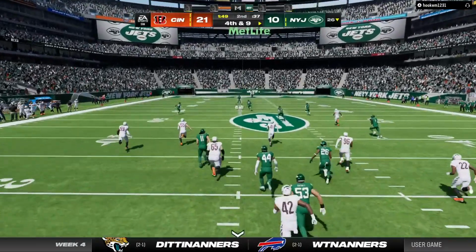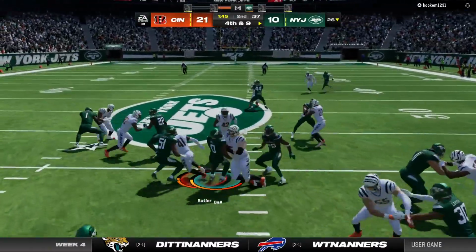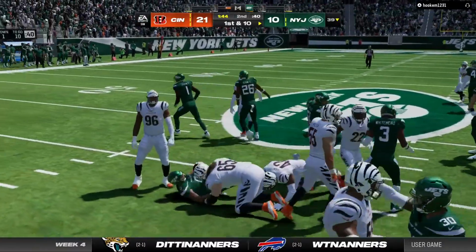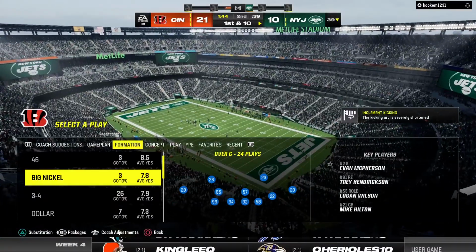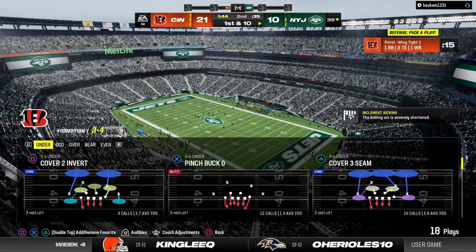Only 2 punts for him last week in the loss as he gets this one away. Fielded just inside the 30. That'll be a 43-yard punt, but a net of just 33 following a 10-yard return. And the Jets will take over.